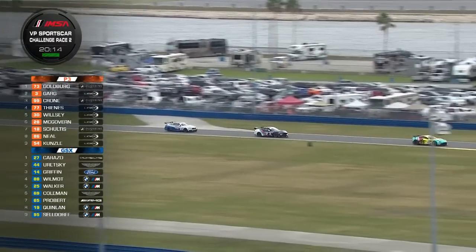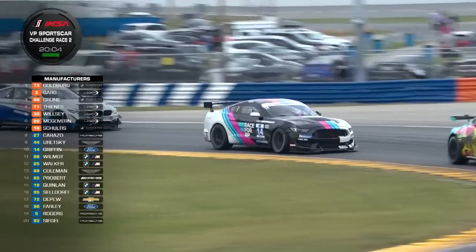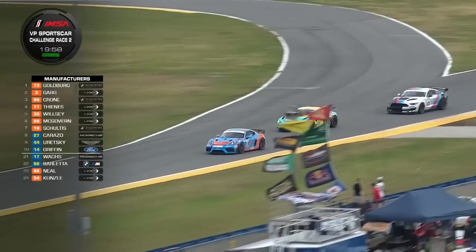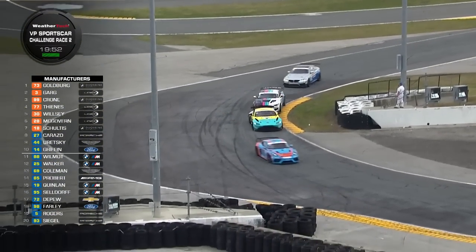The BMW behind him, that's one of the old spec BMWs, the F82 M4 GT4, but Patrick Wilmot is doing a nice job with it. He had some problems in practice on Friday, which they eventually traced to a loose rear toe link on that car. And in qualifying yesterday, he really struggled. It was after qualifying they found the problem, and in the race yesterday he was fast.